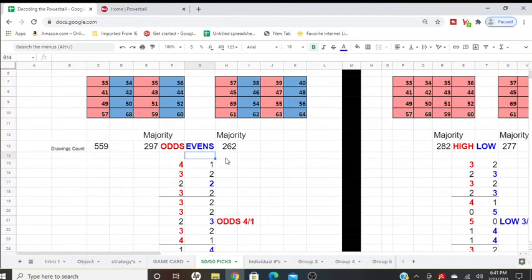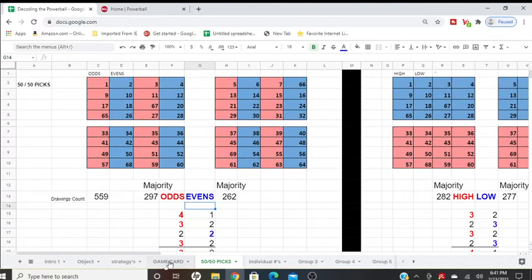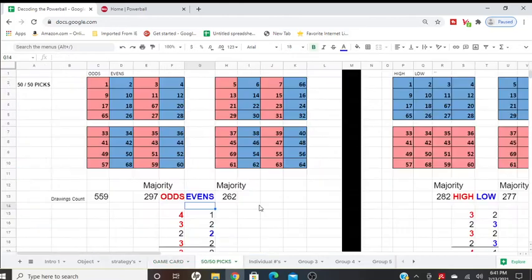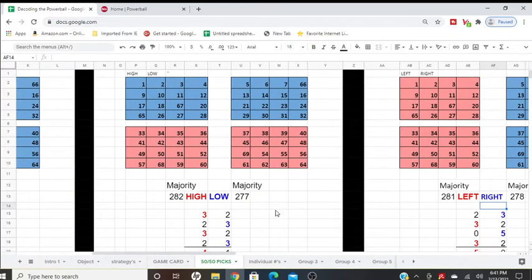And in order to have that happen, more even numbers need to come up. Okay, so I'm going to go with more even numbers. So I'm just going to write that down just to remind myself what I picked. And again, I think more even numbers than odd numbers will be coming up. But we'll see. Okay, so moving on.